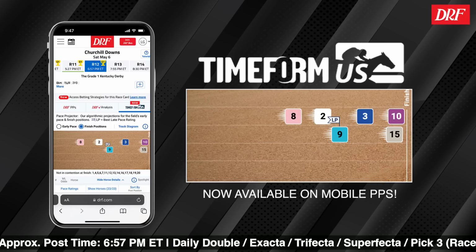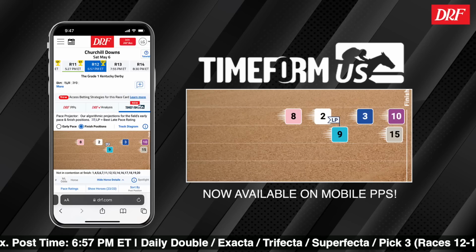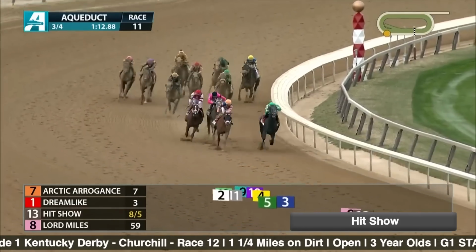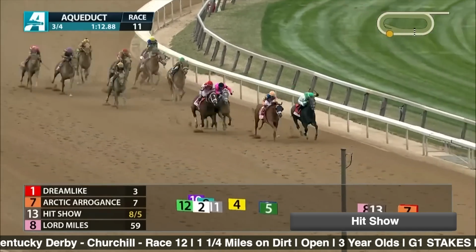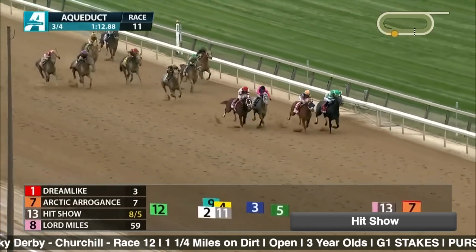Well, let's get to our opinions of these horses, and we'll go through the contenders as much as we can in post-position order, beginning with the number 1 Hit Show. We'll take a look at his last race in the Wood Memorial, which also includes the number 19 Lord Miles, who is in this race as well. Lord Miles is the one just to Hit Show's outside. We saw Hit Show highlighted there.